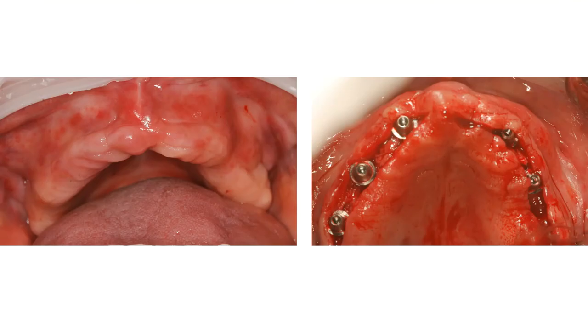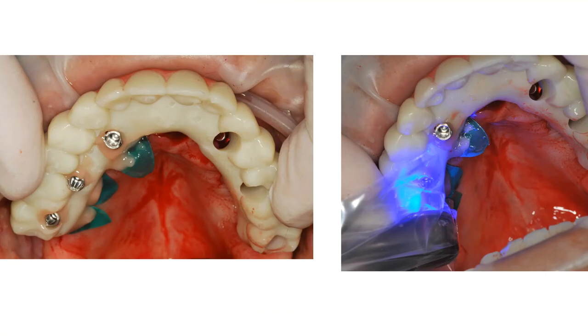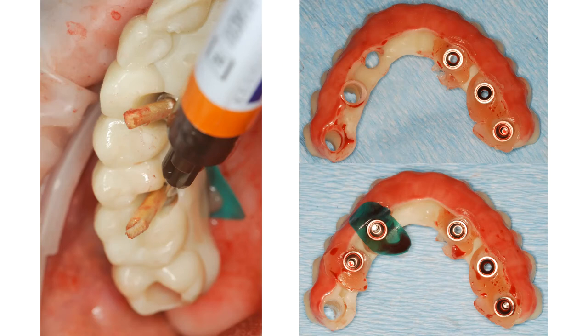Now we uncover the implants, place our multi-units, place our temporary cylinders with aprons that I also get from Keystone, and we inject light-cured flowable resin, and then we can just seat the provisional on top of the restoration. See, it's not 100% exact, but it's close enough that the holes are where they need to be for the temporary cylinders so that I don't have to fight with it. This gets cured, removed, and checked to make sure everything is stable, and then we repeat on the other side.